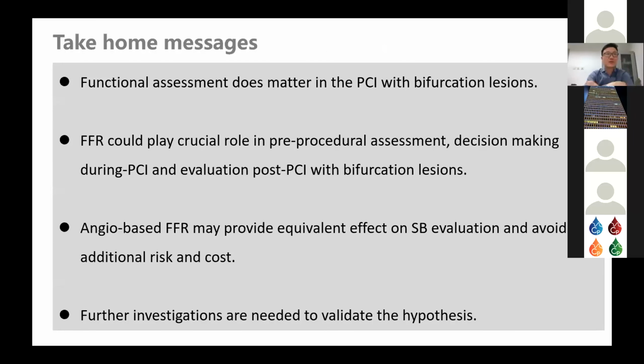Okay, and here are the take-home messages. We can summarize my presentation. The functional assessment really does matter, and for PCI with bifurcation lesions, FFR can play a very important role in pre-procedure assessment, decision making during PCI, and also evaluation post PCI with coronary bifurcation lesions. And the angio-based FFR, for example the Fresh FFR system, could provide an equivalent effect on the side branch evaluation to wire-based FFR and avoid additional risk and cost. Also some further investigations, like ours, are needed to validate the hypothesis.